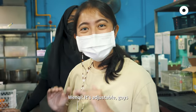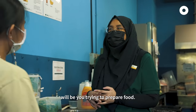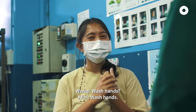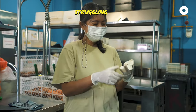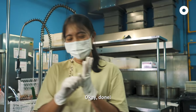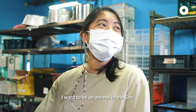It's adjustable, guys. Ergonomics. The first task I have for you today is trying out preparing food, but first let's wash hands. I'm imagining like surgeons, you know, when they wear gear, they look very glam. It's not happening. Two hours later. Okay, done. Wow. I want to be an animal in the zoo.